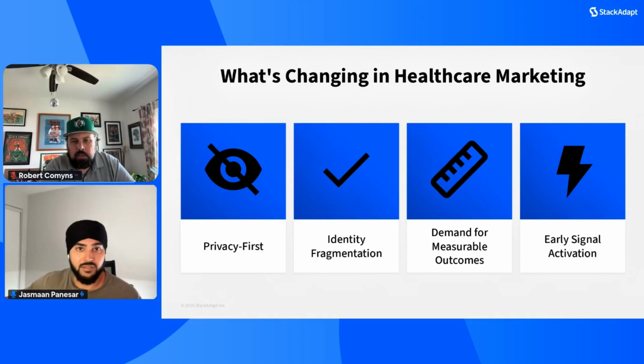The next thing is just demand for measurable outcomes. So leadership wants to understand how ads are driving results, not just how people are seeing them. So moving beyond just clicks and focusing on AQ, script lift, and actually HCP level data as well.